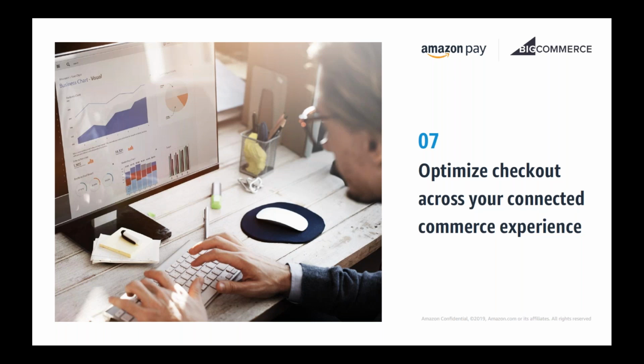35% of shoppers abandon checkout if their date of birth is required, and another 15% will abandon if asked for their phone number. Finally, simplify the checkout form. The average checkout contains 15 fields that a customer is required to complete, twice as many as you actually need to fulfill the order. For more optimizations, check out the Insights section on pay.amazon.com.